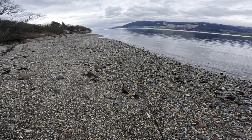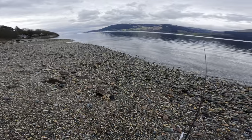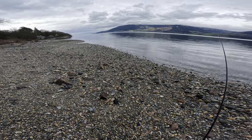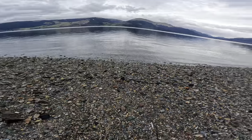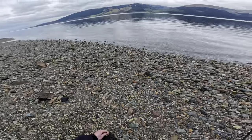Right, well, we've fished over to the left hand side there for a good 45 minutes. Got two hits, seen a rise. Unfortunately didn't get anything. So obviously whatever it was, obviously sea trout, but the shoal's dispersed now. So we're going to move down to the right here, just try and cover a bit more ground. What do you think, Lewis? Sweet.